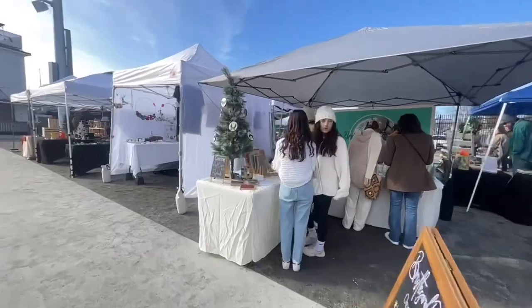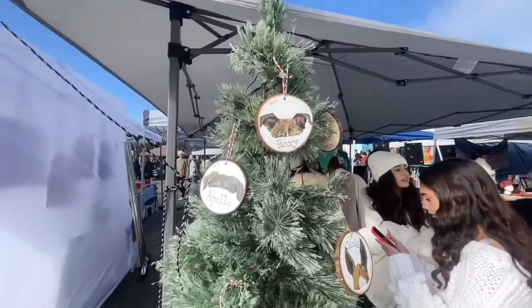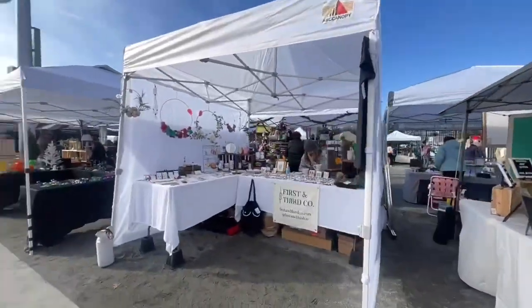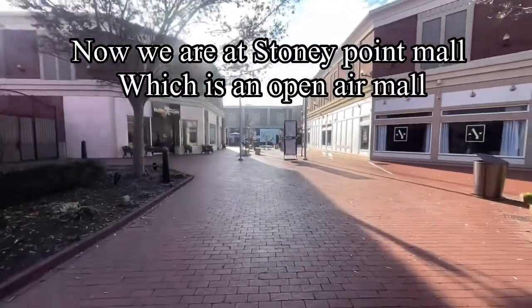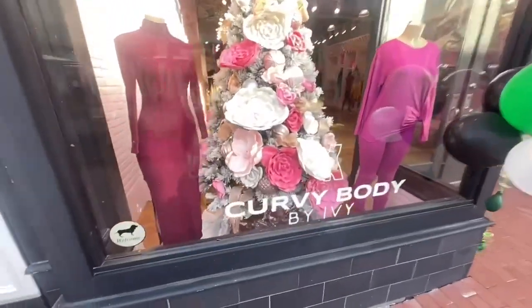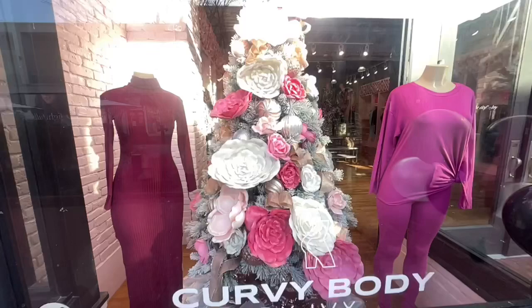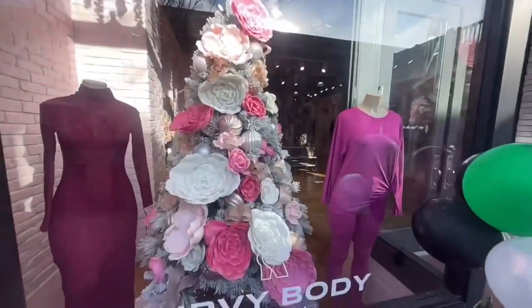I'm right here. Oh, look, you can get little custom dog ornaments. Legs are giving up a pound. They are? Just tired. Isn't that an interesting tree? Look at the tin. It's a mannequin. I'm not gonna look at that.